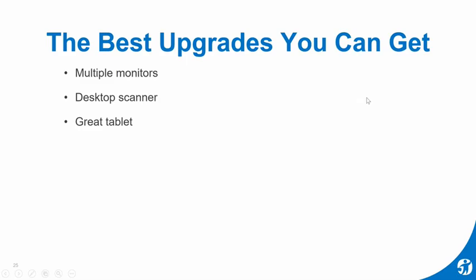And then if you wanted to upgrade from that, multiple monitors, desktop scanner, and get a great tablet like an iPad, or, you know, an Android tablet or something. It's just so convenient to be able to have all your information on the go.